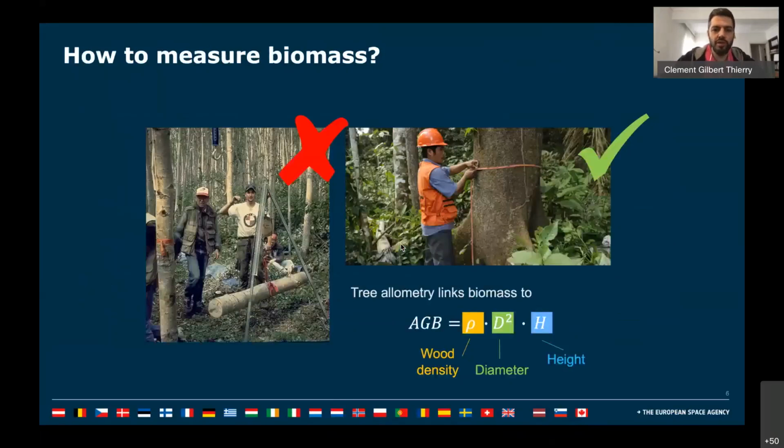So how do we measure the forest biomass? First, the way that you can do it to measure this biomass. Here we talk about dry biomass, so the weight of the dry wood. The first idea is to go and cut the tree.